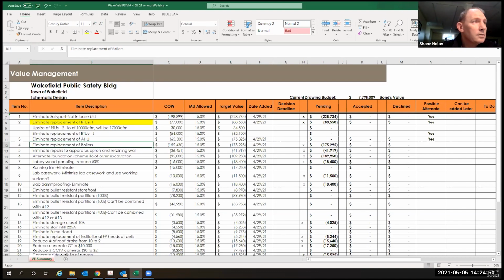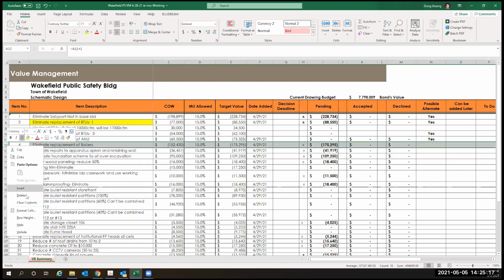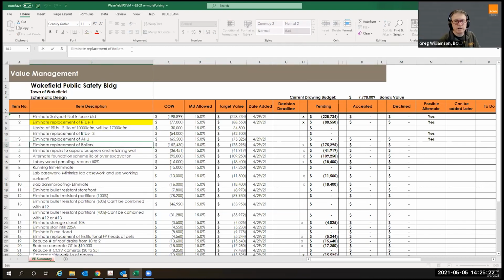Scott or Janet, can you confirm? That is according to the memo. The boilers always had to be replaced from the get-go. They were never an alternate, so it sounds like we need to take number 4 out. We shouldn't present that if it's not viable. So just delete it totally? Yeah. Why don't we just call it not available, or put reject.